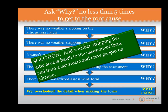Root cause and solution. Add weather stripping, add a catch to the assessment form, and train the assessment and crew people on the change. It isn't who did it, it's why. Why in the world could this happen in our company, and what process do we need to change? In this case, it was nothing more than changing the assessment form and getting everybody trained. And remember, we also had floor penetrations that were not sealed. Let's take a look at it.